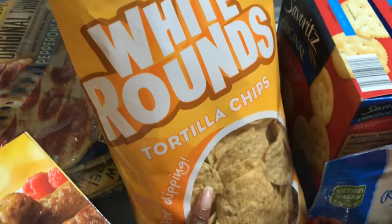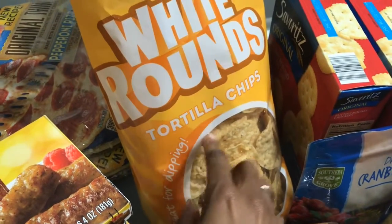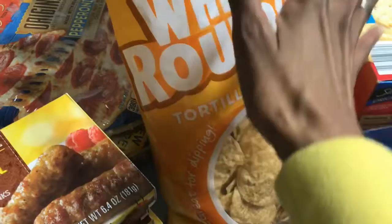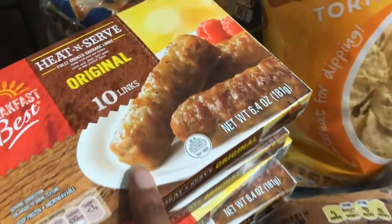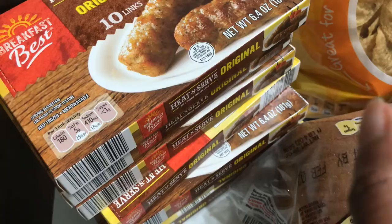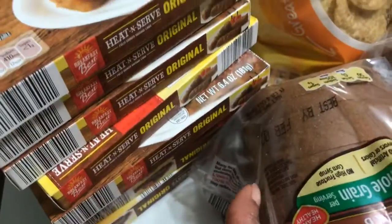Convenience foods. So white round tortilla chips. We use this for nacho night, or we just snack on them as one of the sides for lunch, or for a snack, plain and simple. So got those. Got 8 boxes of the original breakfast sausages. We use 2 boxes per Sunday morning breakfast. So our pancake breakfast, we use 2 boxes each. So 8 means that's 4 Sundays that I'm covered, which is really cool.